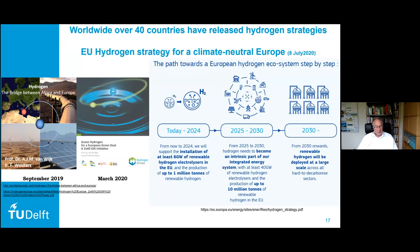The developments over the past 2 years for hydrogen were amazing. Before 2020, there were two countries that had released a hydrogen strategy: Japan and South Korea. But in 2020, up till now, we have about 40 countries releasing a hydrogen strategy. And also the European Union released its hydrogen strategy in July last year to install 40 gigawatt of electrolyzer capacity in 2030 and at least produce 10 million tons of renewable hydrogen in the EU, but also looking at importing from abroad, especially North Africa, where you can produce, of course, also very cheap hydrogen.